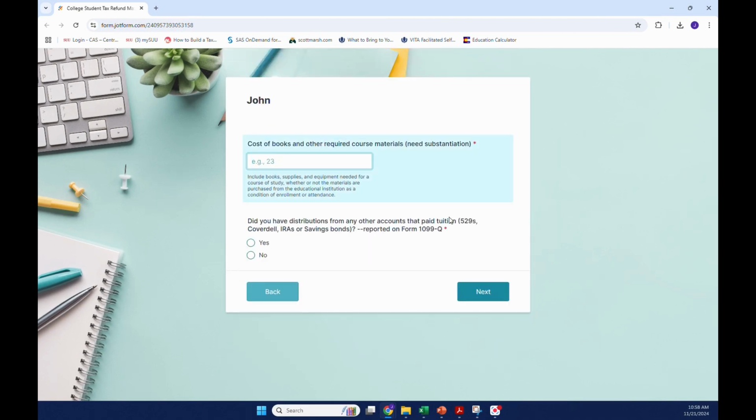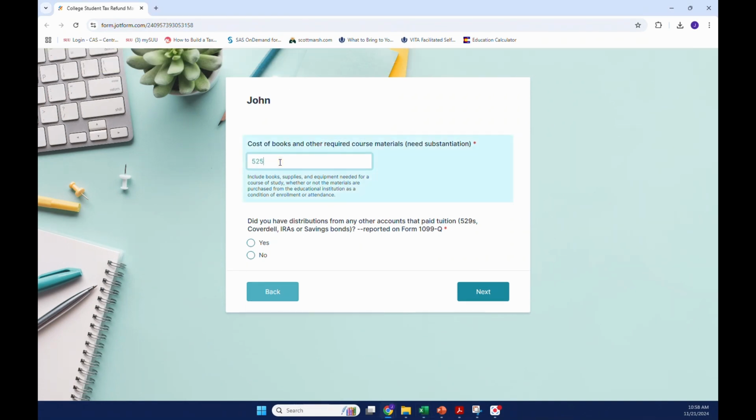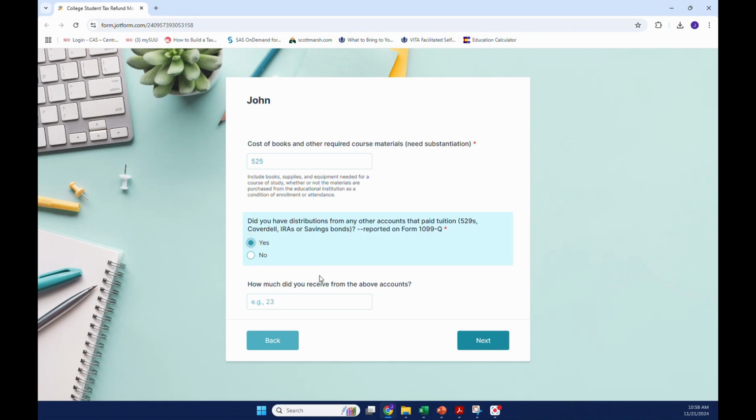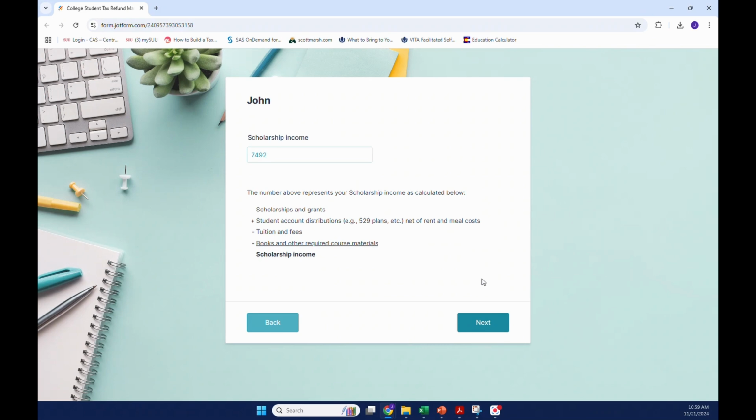Hit next. Cost of books and other required materials. If you're claiming the American Opportunity credit, it has to be required books. Okay, so for John, he had $525 of required books in the syllabus. You need this book for this class and other course materials. Were there any distributions from like 529 accounts? So did your parents open a 529 account for you to help pay your tuition? If you did have those, they're treated like a scholarship for calculating the credit, where it decreases the amount of your expenses. Keep this in mind. If you did have distributions, put the amount. Let's say you had $1,000 from a 529. You can use 529 funds for more than just tuition. You can use it for rent while you're at college or meals, etc. So put those amounts in, and if those amounts exceed the amount you distributed, then it's not going to affect your calculation, okay?